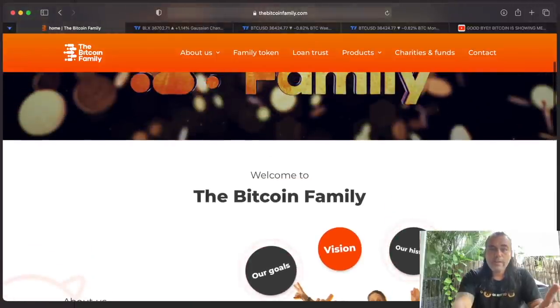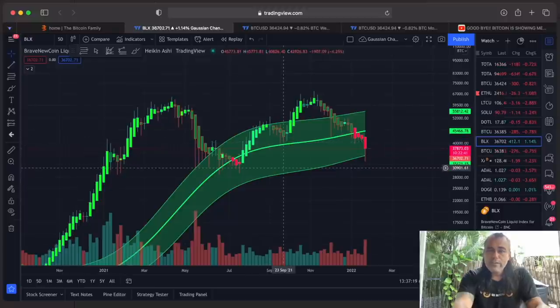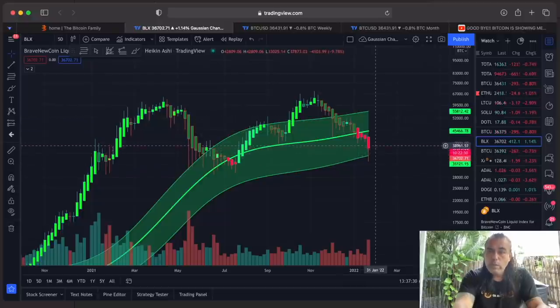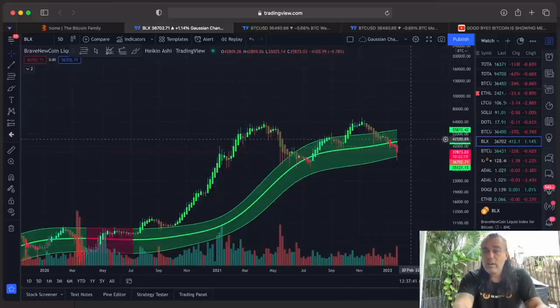Now let's zoom out a little bit. This is the 5-day chart, guys. On this 5-day chart, you can see that we touched the bottom of that Gaussian channel. The bottom of that Gaussian channel is not touched many times. But when we touch it and don't break it, we will pull up again. Then we need to break the midline and then the top line. This is going to be very difficult, because the deeper we go into this Gaussian channel, the more difficult and the longer it will take to get out of it again.